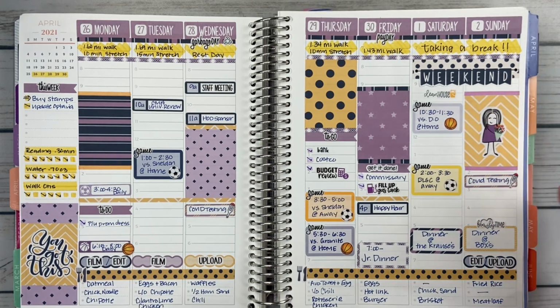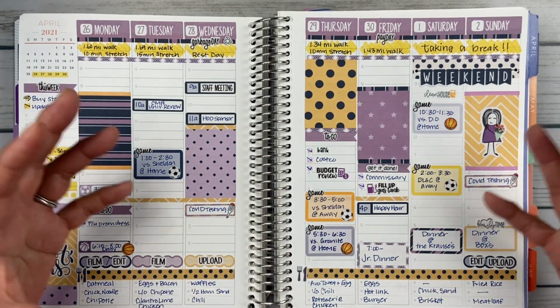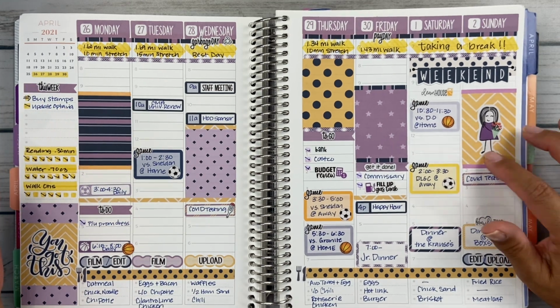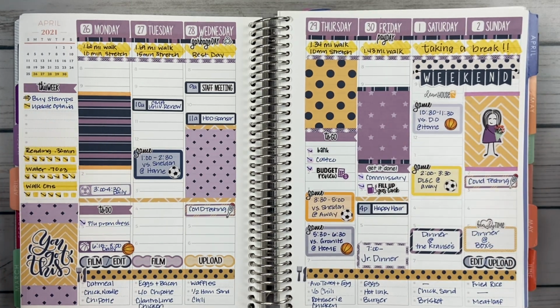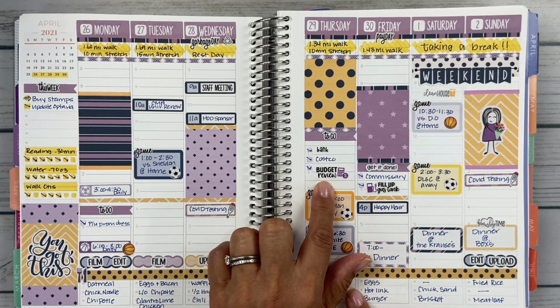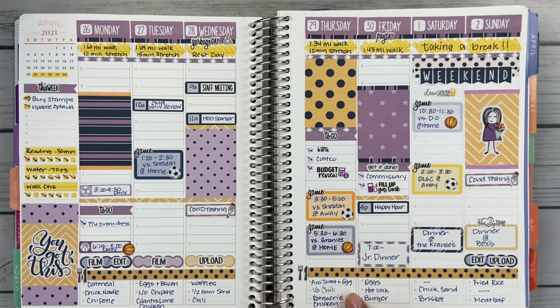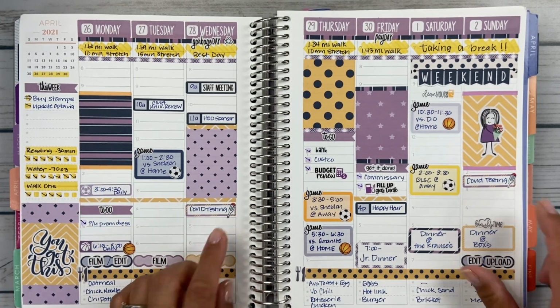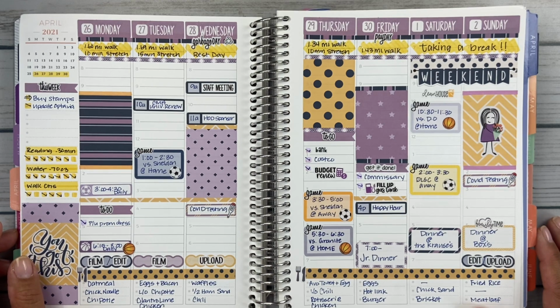This box just kind of looked kind of plain to me. I don't know why it was bothering me that there was nothing on there. So I went through my book and found this cute little gal and just added her in. Again, that's Nicole Hutch Designs. This is also Nicole Hutch Designs. So I love that, so I can track, making sure I'm keeping track of my budget. Again, the thermometer is from Phoenix Plans.